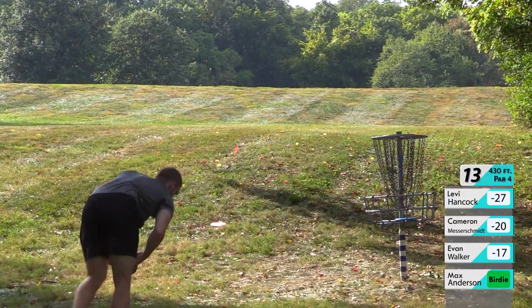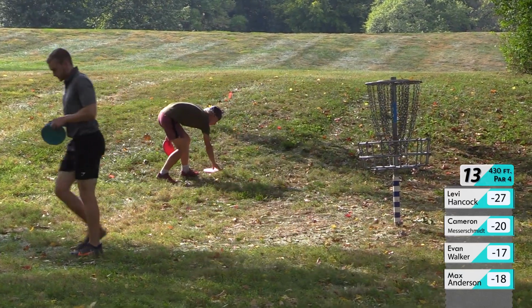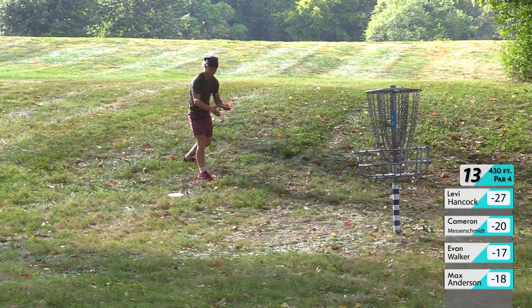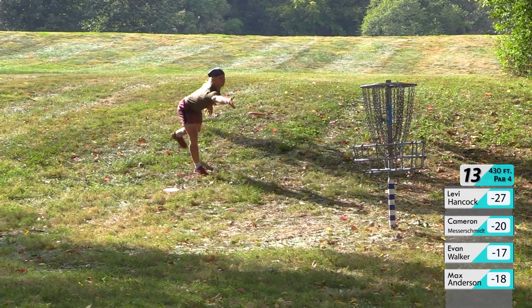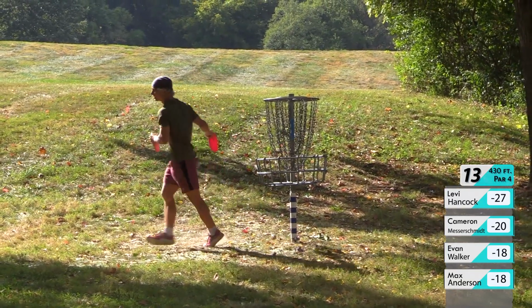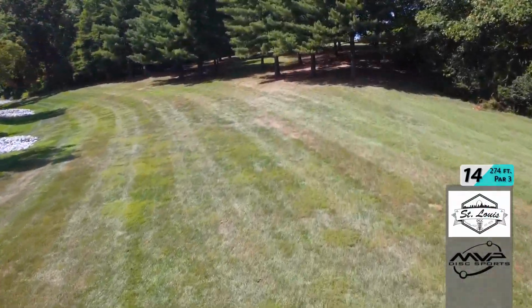But these guys looking into the star frame on hole 13, as it should be. I mean, 430-foot par 4, 2 pretty easy shots. Just don't make a big mistake and walk away with your birdie on this one. Yep, we had 12 and 13 playing as the 2 easiest holes of the day, which makes sense. Between the 2 holes, we had 1 bogey on the entire field.